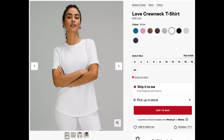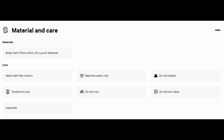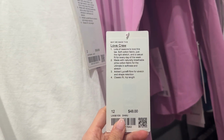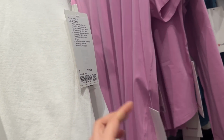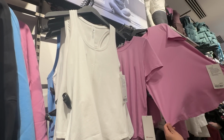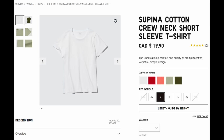They are made from Pima cotton and elastane. And Pima cotton is considered to be a superior type of cotton with longer staple fibers. Usually that makes these shirts very smooth to the touch. It also makes them more durable. But I don't see any reason you should spend $50 on a t-shirt when you can get the same high quality Pima cotton at Uniqlo for half the price.